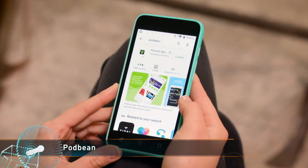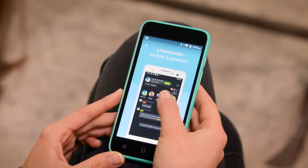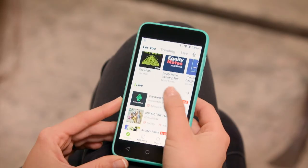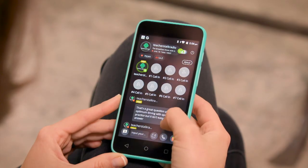Whether it's listening to family-friendly radio shows, discussions, educational material, or anything else through a podcast format, Podbean is one app that is ready to help keep you up to date with your favorite podcasts. With millions of popular podcasts to choose from that you can follow, download and add to your playlist, as well as live streaming audio shows, there are countless ways for you to stay entertained with Podbean.